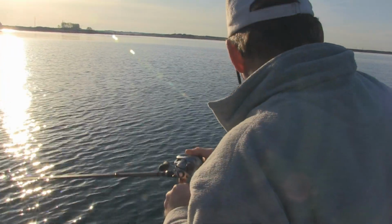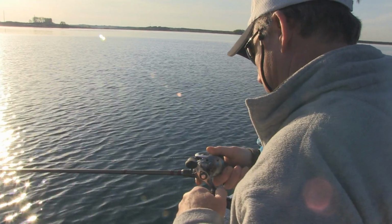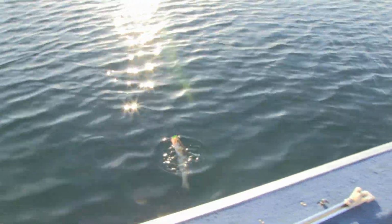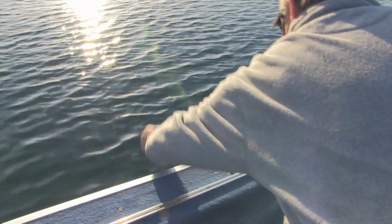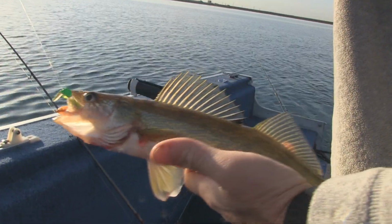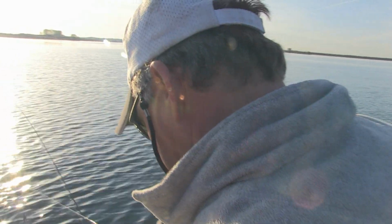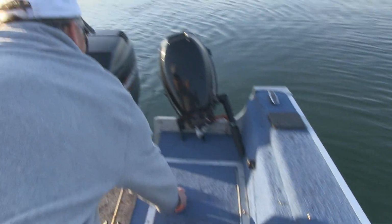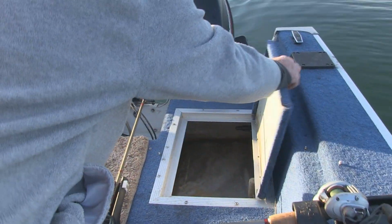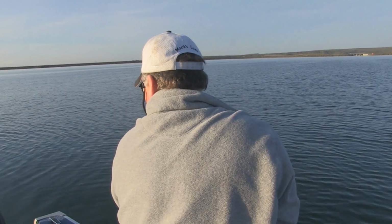Looks like a nice fish. Yeah, it does. Not bad. Yeah, good start. Good start to the day. Nice little post-spawn male. Just right. You hung up on that one? Yeah, a little bit. Oh, need some water, don't we? Yeah, we need water. What depth? That was almost, was 37, 38 feet, you know?